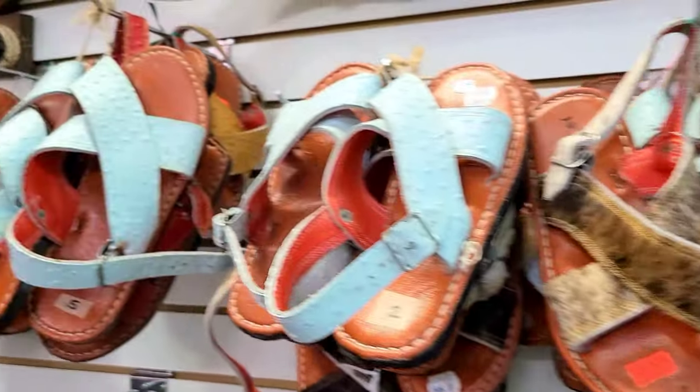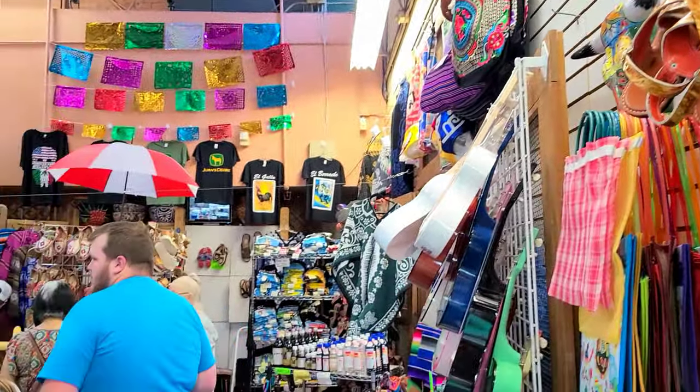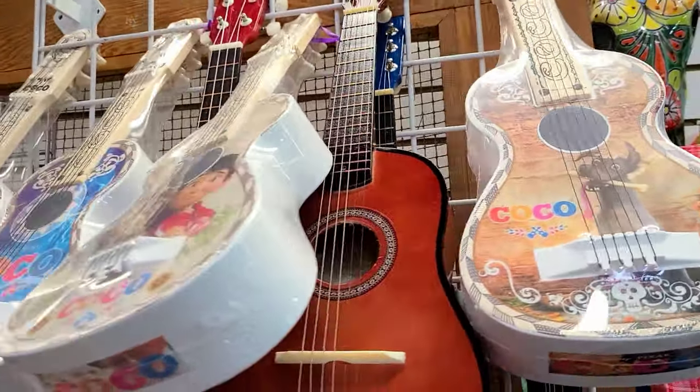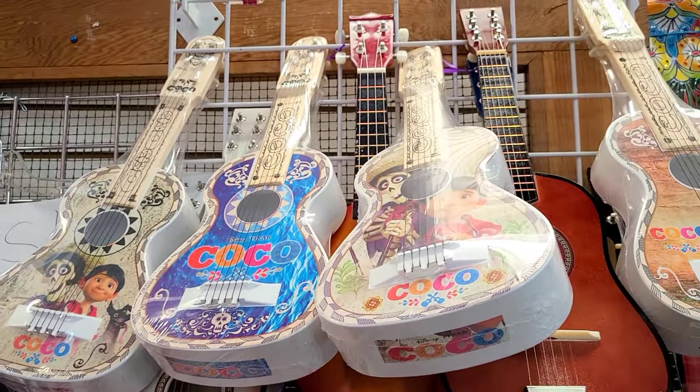And I was like, oh, you can make this. Love the white guitars here, guys. Estas guitarras blancas de Coco están brutas, bro.